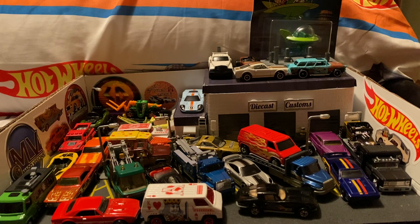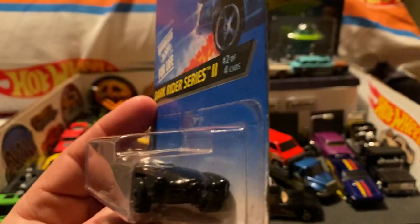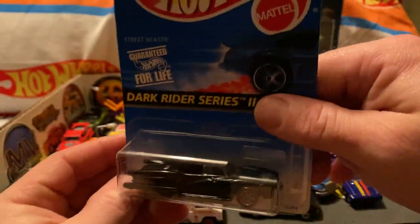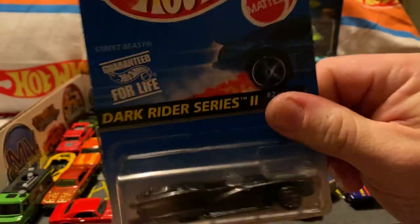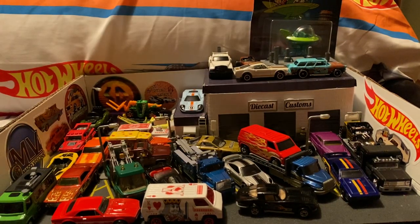This is the Fins and Rocket Lamps, I guess it's called. Dark Rider 2 Series. That's a really sweet blacked out ride. So that's definitely awesome. These cars are in great shape. These are going to get hung up.